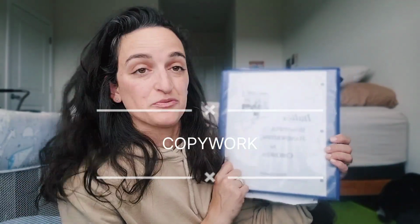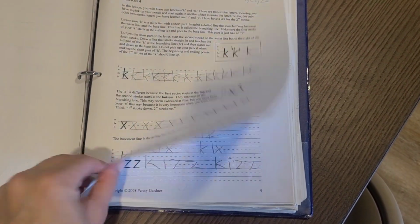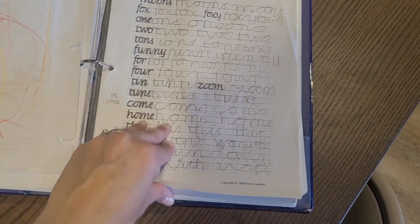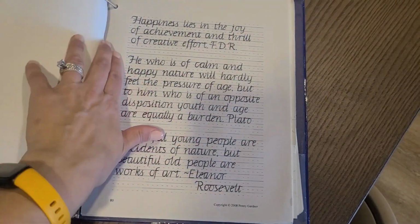In terms of copy work, I use Italics Beautiful Handwriting for Children. This is by Penny Gardner. We started this last year and we have continued into this year with cursive. We are still on the program. We love it. It's very open and go, very self-explanatory. My son is doing a wonderful job writing and I'm very, very happy with this program.